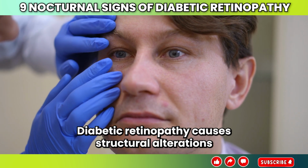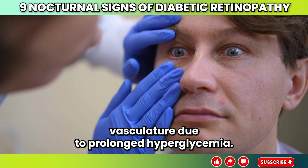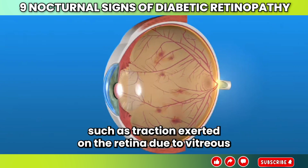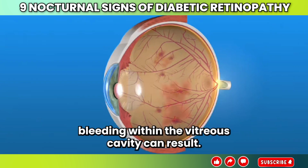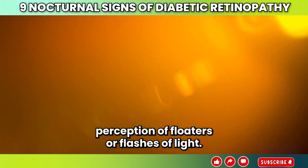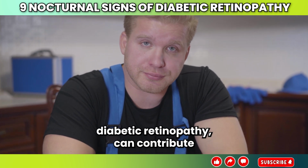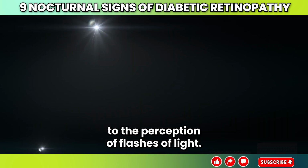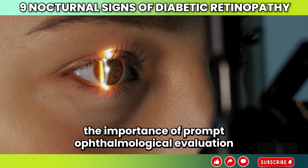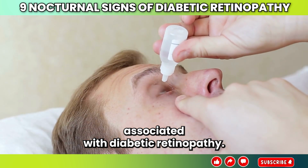Diabetic retinopathy causes structural alterations within the retinal microvasculature due to prolonged hyperglycemia. Consequently, abnormalities in the vitreous humor, such as traction exerted on the retina due to vitreous bleeding within the vitreous cavity, can result. These phenomena may manifest as increased perception of floaters or flashes of light. Furthermore, the presence of vitreal hemorrhage, often associated with advanced diabetic retinopathy, can contribute to the perception of flashes of light. Such manifestations highlight the importance of prompt ophthalmological evaluation to mitigate potential complications associated with diabetic retinopathy.